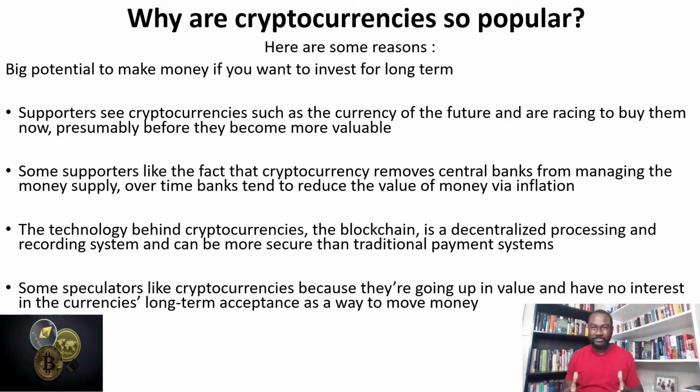How big is that? For people who never banked before, in a lot of countries, in local communities where there's no banking, crypto can be the money that they use to do everything. You just need a cell phone. You don't need to move anywhere, just a cell phone.